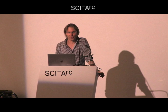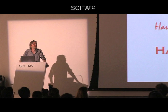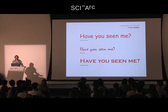So step number one, choosing a typeface. Can anyone identify one of these three fonts? Yes. That's the first one. No? Yes, who said that? Yep. And then we have one in the middle. It's called Mistral.